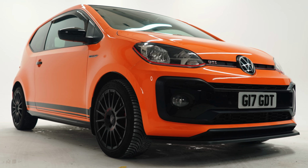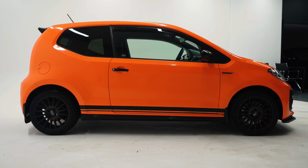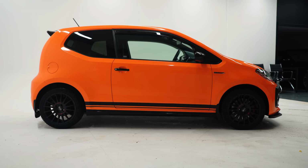Today we have this VW Up GTI that belongs to Greg and his mum's here, Penny. First of all, lovely colour. Orange is a great colour, lovely black stripes running down the side, nice OZ wheels, but standing here, everything looks great. Let's get up close and personal.